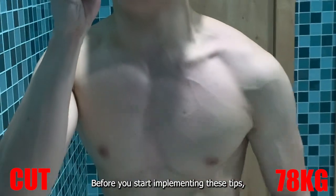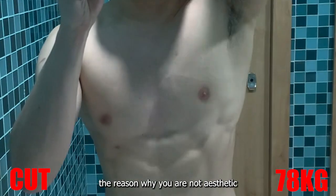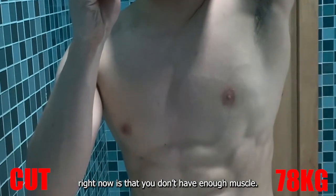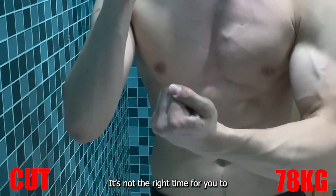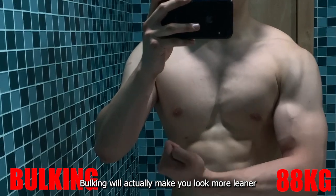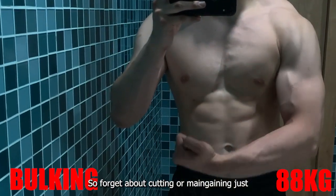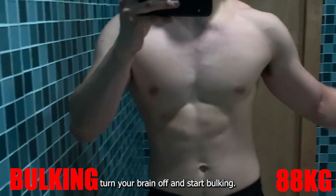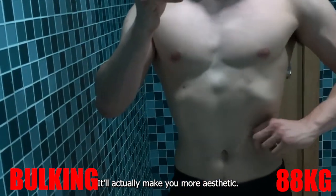Before you start implementing these tips, I want you to start bulking up. The reason why you're not aesthetic right now is that you don't have enough muscle. It is not the right time for you to cut or maintain. Bulking will actually make you look leaner because you have more muscle. So forget about cutting or maintaining. Just turn off your brain and start bulking. It'll actually make you more aesthetic.